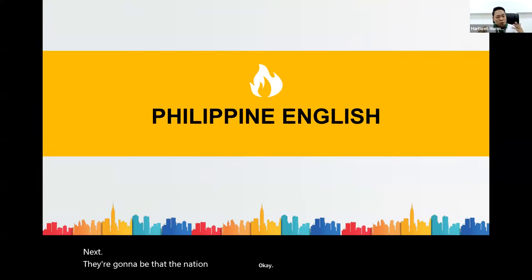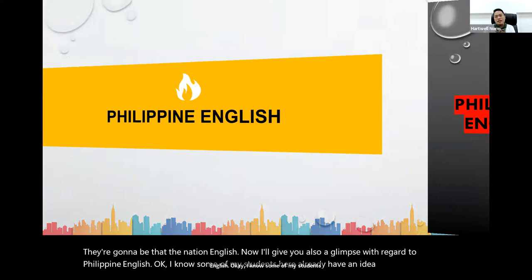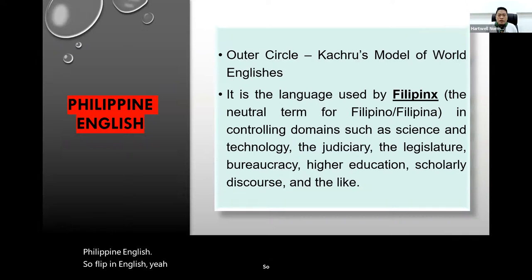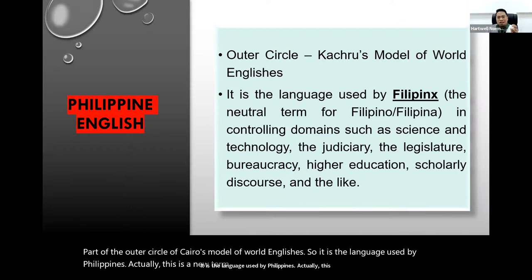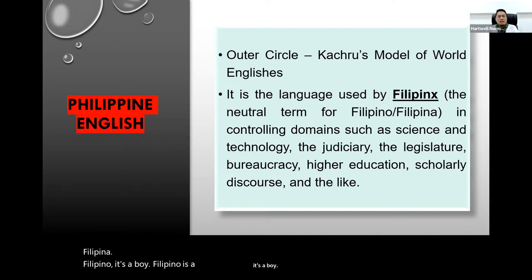Now I'll give you also a glimpse with regard to Philippine English. Okay, I know some of my students here already have an idea about the Philippine English. So Philippine English is part of the outer circle of Kachru's model of world Englishes. It is the language used by Filipinos. Actually, this is a new term. "Philippines" is the neutral term for Filipino or Filipina. Okay, Filipino is a boy, Filipina is a girl. But if you want a neutral term, we call it Philippines.